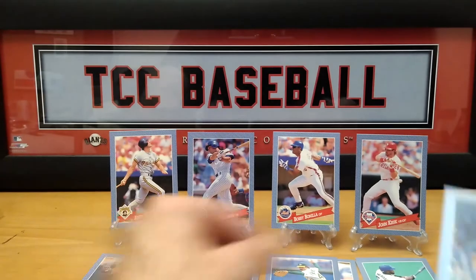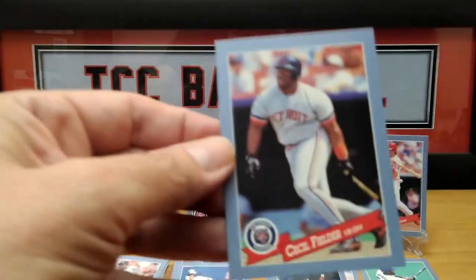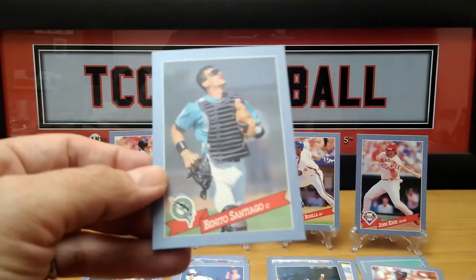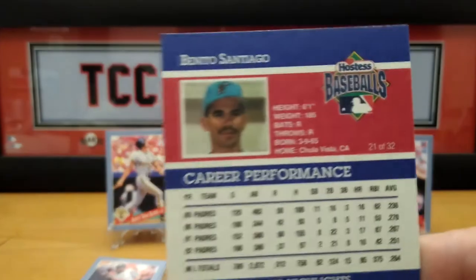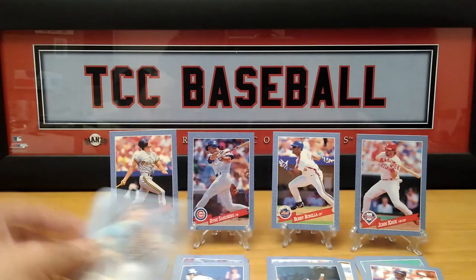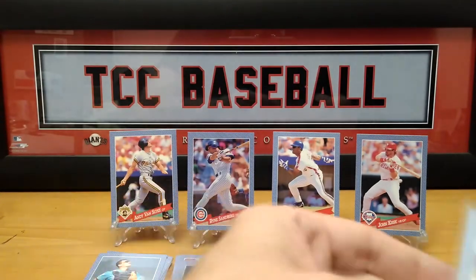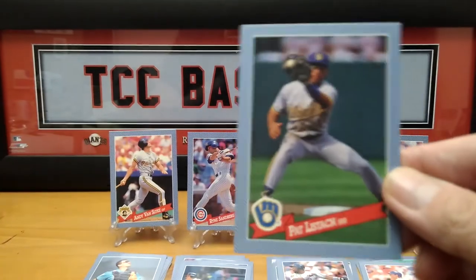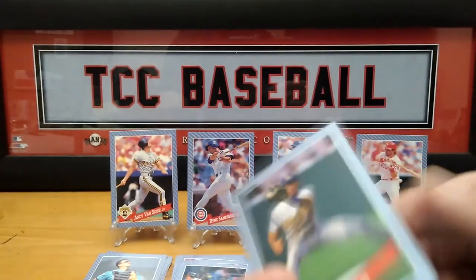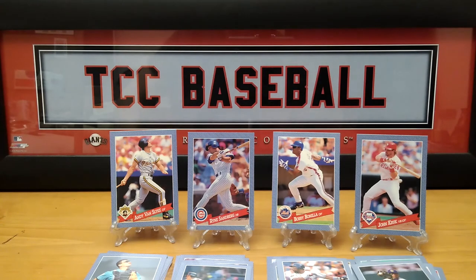Roberto Alomar. Carlos Baerga. Cecil Fielder. Benito Santiago. Yes, we are in Series 2 now. Nice, Cal Ripken Jr. Kirby Puckett. Larry Walker. And Pat Listach. Number 32 of 32. But still needing some more to finish the set.